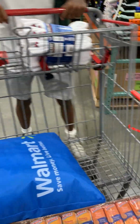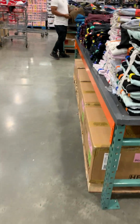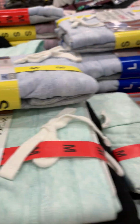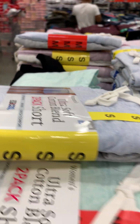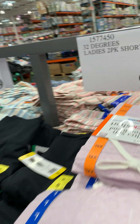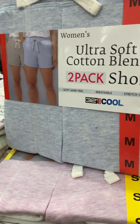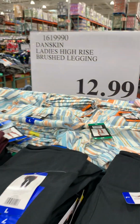Let's go over here, let's see if they have any. What's this right here, look at this. Oh, these are cute little shorts. They're cute though, look. The two in a pack for $9.99. And then these right here.